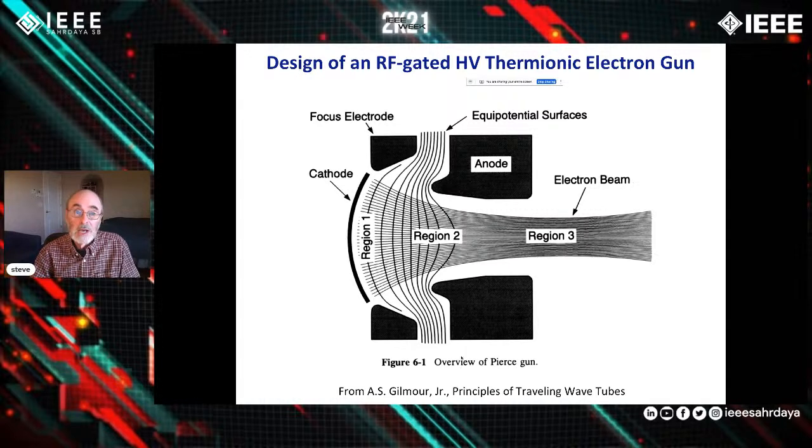So let's start with the design of an RF-gated high voltage thermionic electron gun. This is a standard illustration from Gilmour's book on traveling wave tubes of a Pierce gun, which is the standard gun used to produce a simple linear electron beam at high current density, either for an accelerator or for a traveling wave tube, for instance a microwave device. There's a cathode, typically shaped like a section of a circle. There's a focusing region, region 1, where the electrons are produced. Then in region 2, they reach full energy as they reach the anode potential, which is typically ground potential, and then they're accelerated out of the device in region 3, where the beam is actually used.